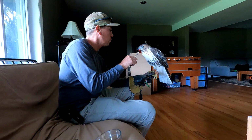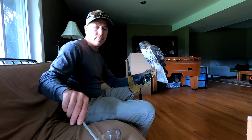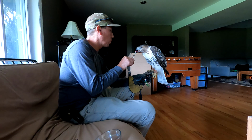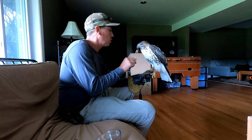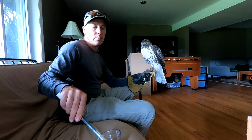Just like that, he is eating. He's been pretty chill, actually, other than a few attempts to fly off the glove, but overall, he seems pretty chill. I like to see 24 hours off the trap. You don't have to feed so aggressively though. Are you that hungry? Seemed like you had eaten enough yesterday, but maybe you didn't eat yesterday.